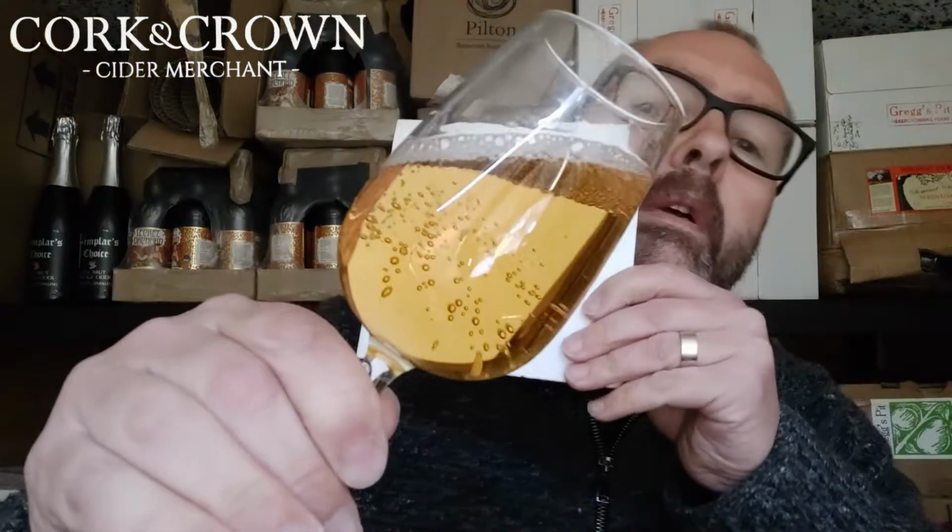Yeah, it's pet nat. I think he bottles it before end of fermentation, so you get the sparkle in the bottle. I don't think it's bottle conditioned. Pretty sure that's the case. That's the traditional way the French would do a keeved cider. So let's have a look at it, shall we? I think I can smell it already. Get my specs on. There you go.